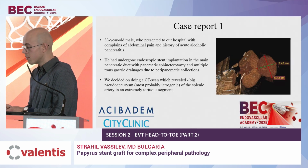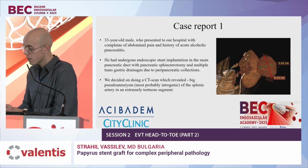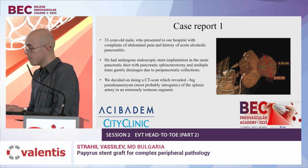The first case, very interesting, is a 33-year-old male who presented to our hospital with complaints of abdominal pain. There is a history of acute alcoholic pancreatitis, and he had undergone endoscopic stent implantation in the pancreatic duct, pancreatic sphincterotomy, and multiple transgastric drainages because of the collections around the pancreatitis. We decided to do a CT, which revealed a big aneurysm, most probably iatrogenic, of the splenic artery in an extremely tortuous segment.